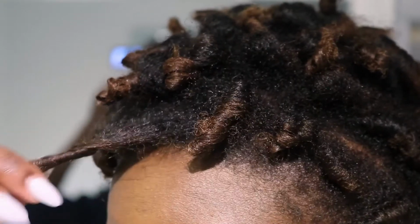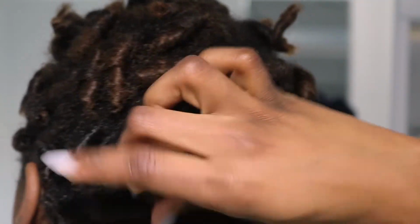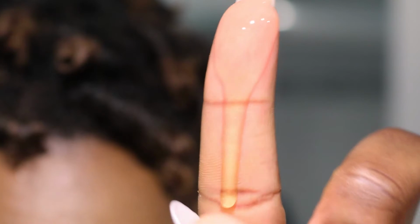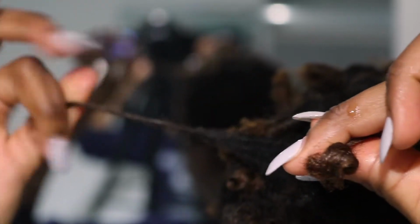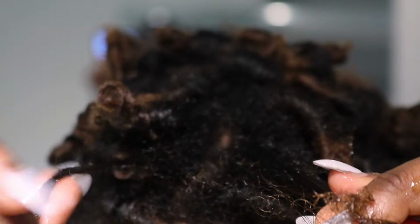After taking down the perm rods, your hair is going to look a little sus. So yeah, we're going to take care of that by separating those coils and really fluffing out the hair using castor oil, of course. So what I do is I coat my fingers in the castor oil, I pick up a strand, or a coil rather, and I separate them, and while I separate, I twist it and coil it around my finger just so I can maintain that curl.